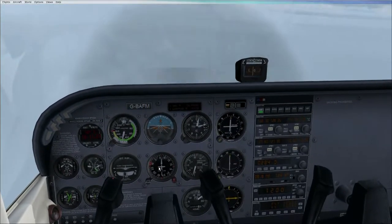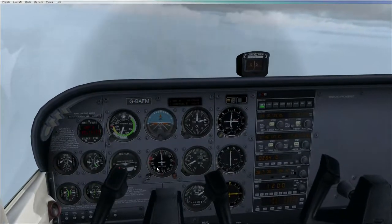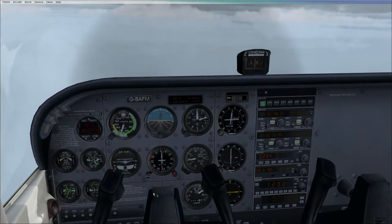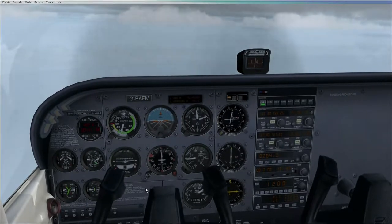Let's just get down. We might fly into a bit of cloud. Okay. Let's not panic. We're not certified to fly in cloud. We haven't got a weather forecast.